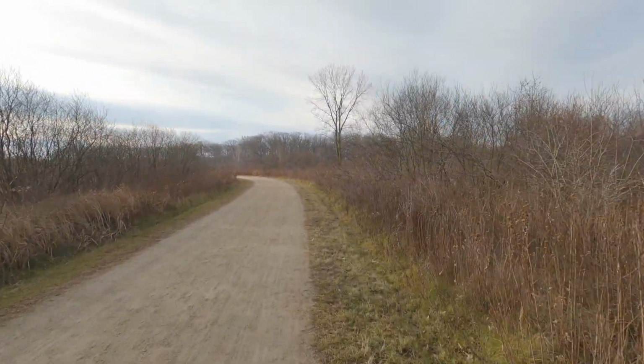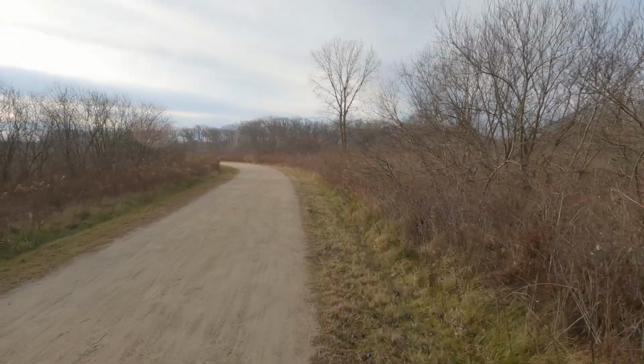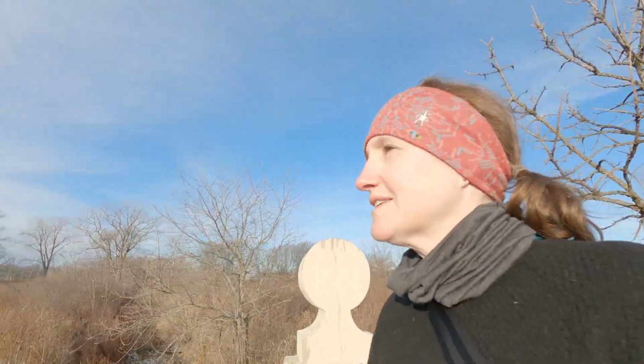And this is what the path looks like this morning. We're probably getting close to our turnaround. We're doing a little bit less today than the last few days. All right, we are in the Middlefork Forest Preserve natural area.